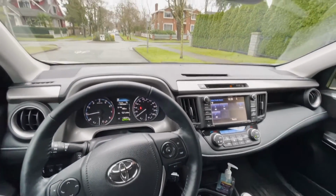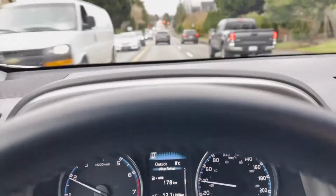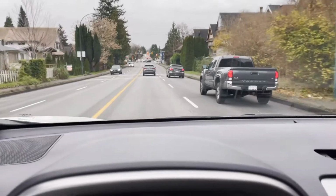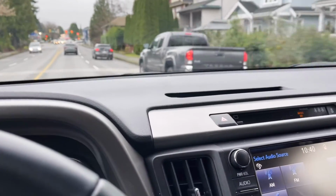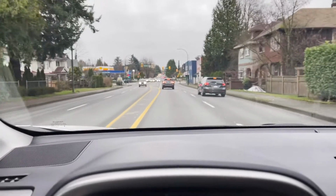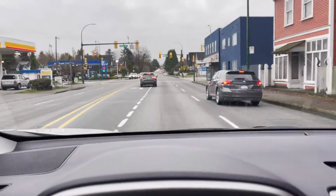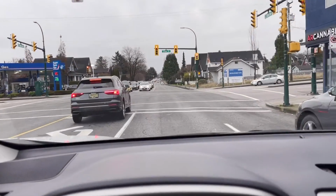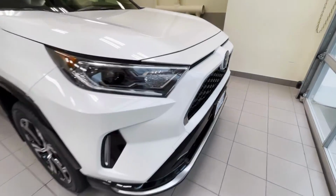a delivery today. I can tell you, by the way, just in general, to kind of finish off the story for this RAV4, it has been totally reliable, absolutely no issues at all. And in fact, this 2018, the previous generation RAV4, actually drives a bit sportier than the current generation. Anyway, let's go and take a look at the brand new Prime here.